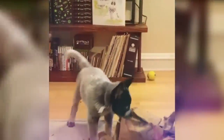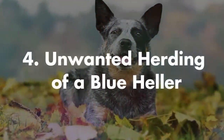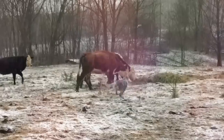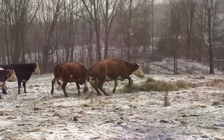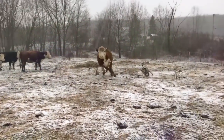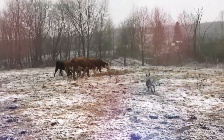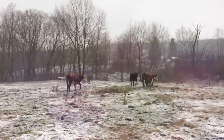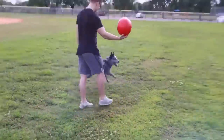The number four fact is unwanted herding of the Blue Heeler. Blue Heeler dogs are bred to herd, so it's only natural for them to look for things in the home that they can corral when cows aren't an option. They need to be kept busy, or the dog will get restless and look for their own activities, like digging or tearing into furniture. In the field, Blue Heelers herd by nipping at their targets, so they have a natural tendency to bite, even in play.